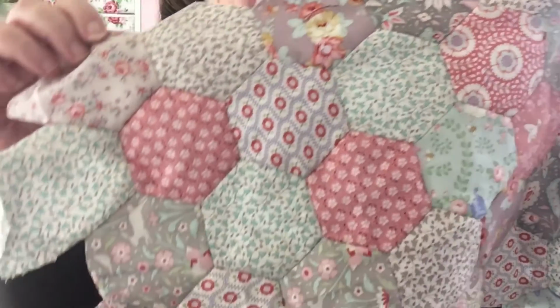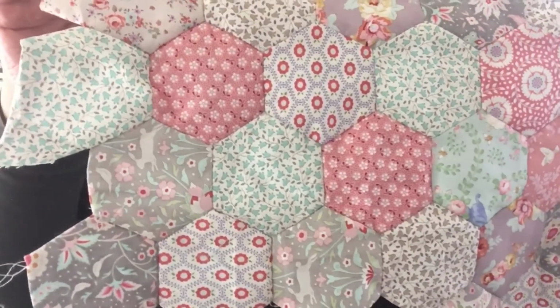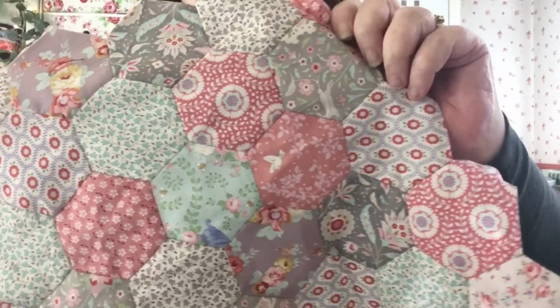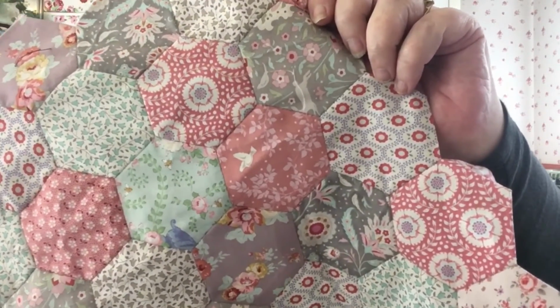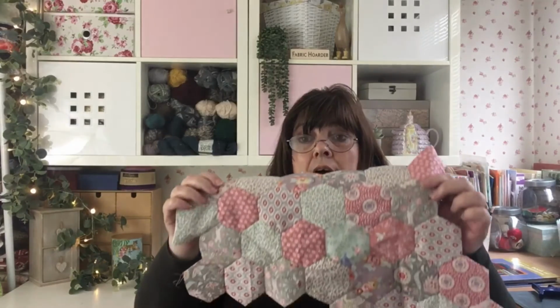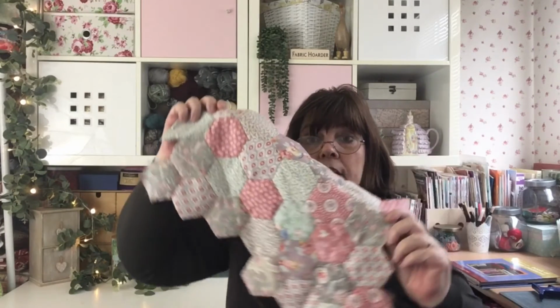Absolutely beautiful. And I purchased this Tilda fabric from Holly's Haberdashery. So that's how that's looking. I've just got to give them a good pressing and then quilt them to the batting and cut out the stocking shape. So let me see, this is the bottom of the stocking.